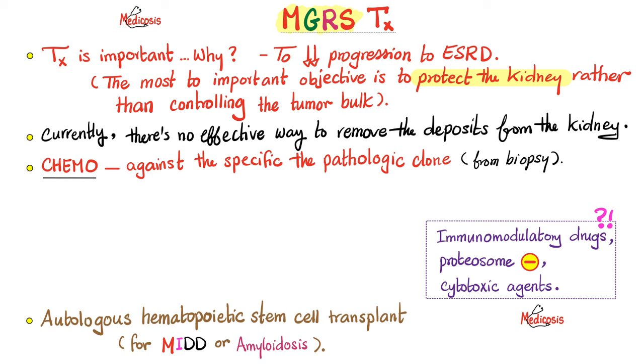How do doctors choose one chemotherapeutic agent rather than the other? It's trial and error, patient's preference, availability, price, side effect profile, and more. Besides chemotherapy, autologous hematopoietic stem cell transplant is an option, especially for MIDD or amyloidosis. Some doctors suggested using immunomodulatory drugs that we use to treat lupus or rheumatoid arthritis, proteasome inhibitors, or cytotoxic agents that we use to treat cancers.